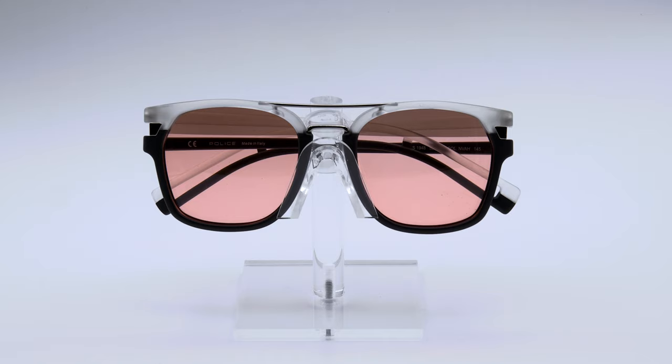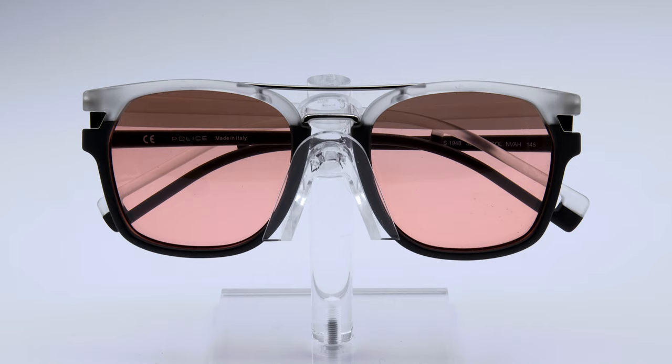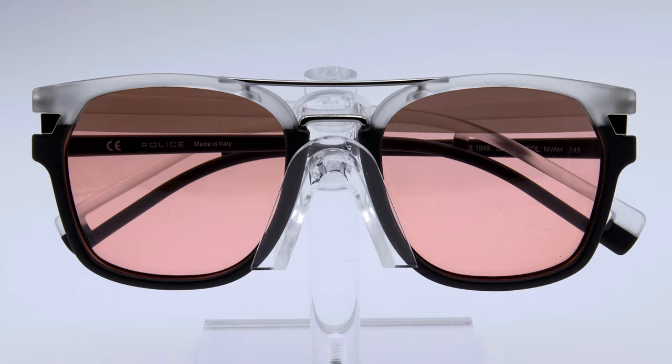That frame came in about 12 different colors. So basically what we did is acquire a lot of them, the majority of them, I think a few thousand of them. We knew that our clientele would be wanting that frame right away and want multiple colors of it. So we got those all set and then had those lenses made here in the States.